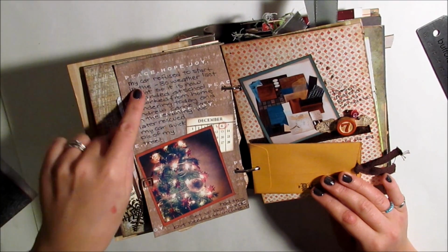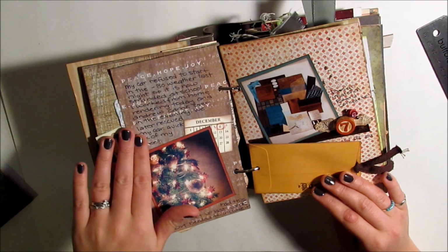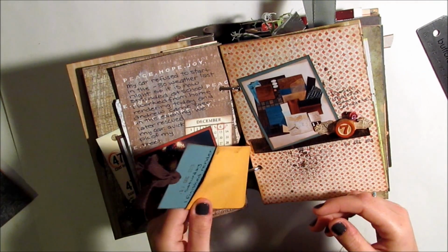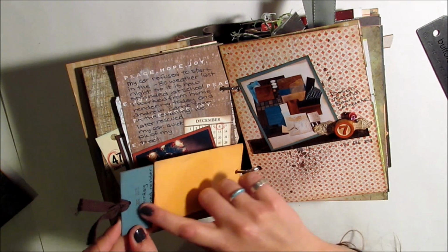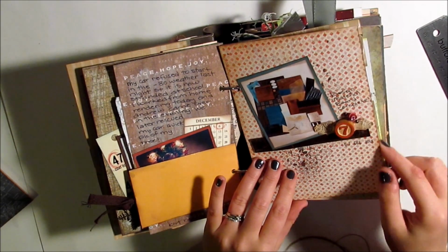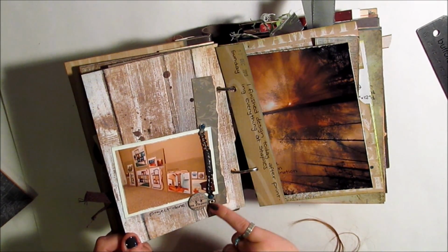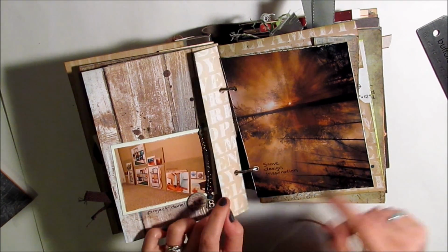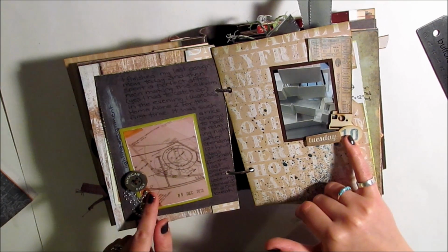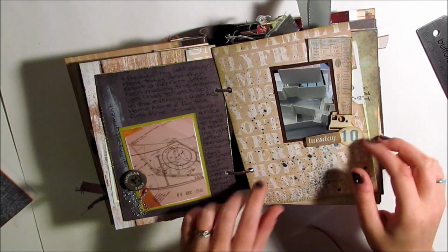More journaling. When I'm writing on a busier piece of cardstock, I like to put some gesso behind it just to lighten it up and make it more legible. Little tag in there with journaling on the back, stamped the date. For the numbers on here, I used several different ways of numbering the pages. So I have sometimes little stickers, sometimes those game pieces, sometimes stamped numbers, sometimes I just stamp the date like I did here.